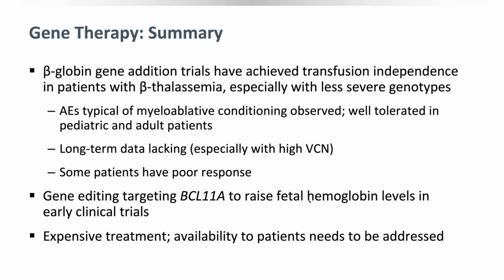Gene editing targeting BCL11A has been successful in 1 trial out of the 2 at least. However, this will be a very expensive treatment, and the availability to patients will have to be addressed in terms of worldwide, whether it's available to individuals in developing countries as well, and how this will be possible in resource poor areas of the world as well.